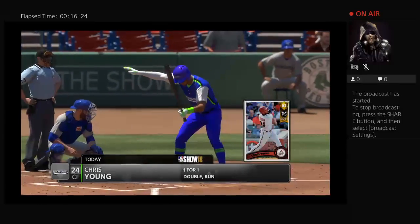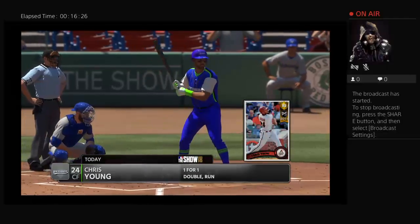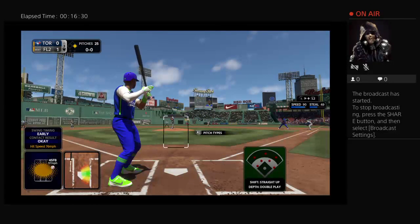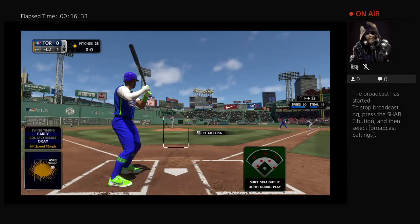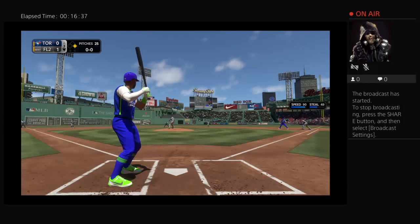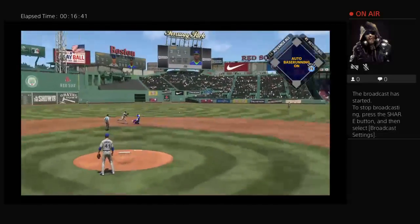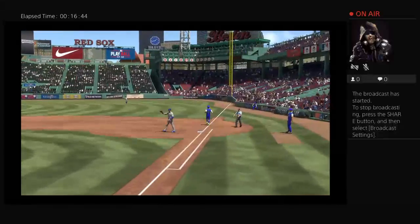Here's Chris Young. The center fielder, number 24, Chris Young. First pitch coming. Here it is. And a ground ball to Tulowitzki. This might be 2. To second for 1. On to first. Gets a double play.